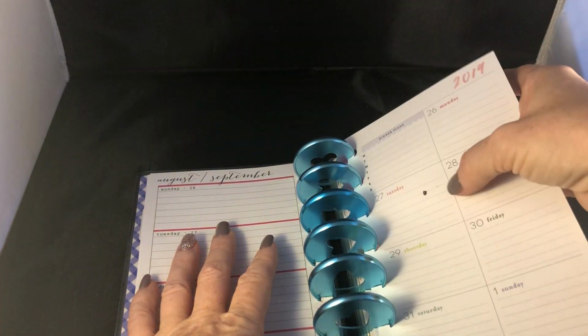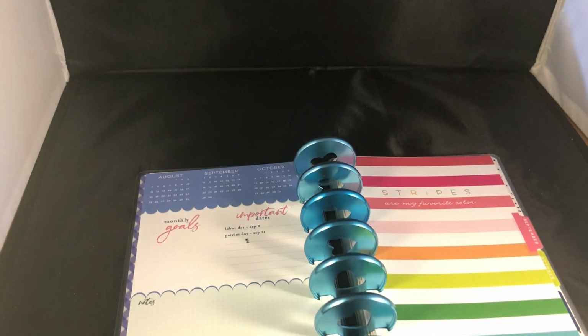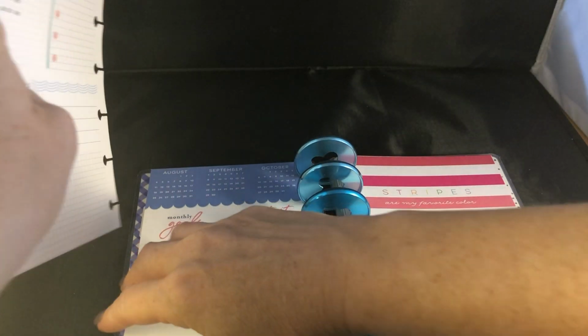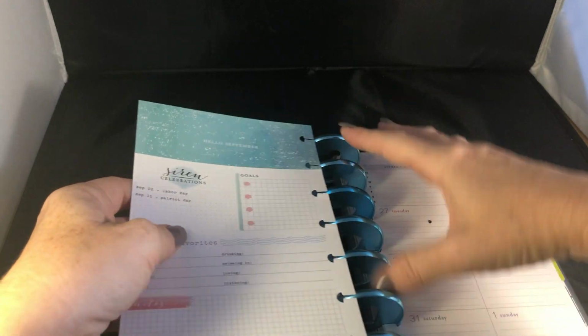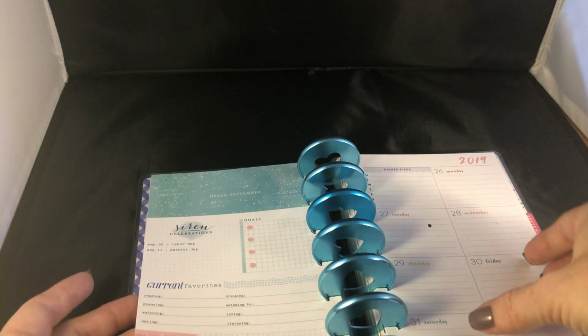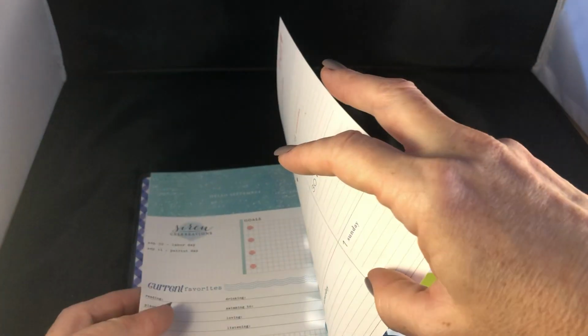Oh, that's weird. I don't know what that's from. Oh well, okay. So there's that one, and then I have this one. You know what? Okay, and this is where I'm going to have to use the plain sheet, and that's basically because I like this currently page better than this currently page.